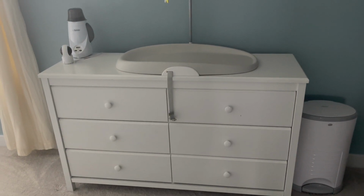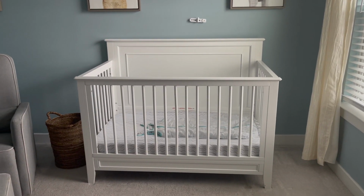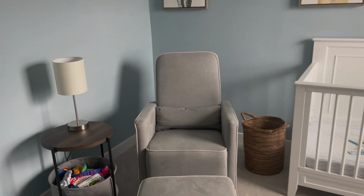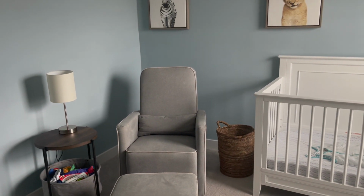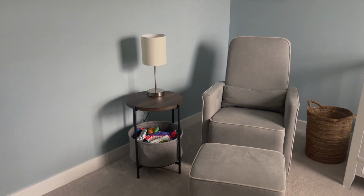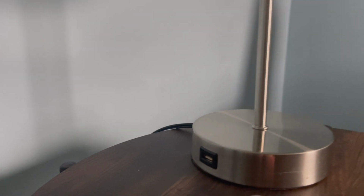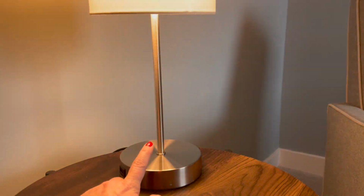And then here is that dresser that my husband was building earlier in this video, as well as the matching crib. We got these both on Amazon. We repurposed this glider from my older son's nursery as well. And then this little side table and lamp are also from Amazon. One of the things that I love about this little lamp is that it has a little USB port. So for all those late night feeding sessions, you can charge your phone.